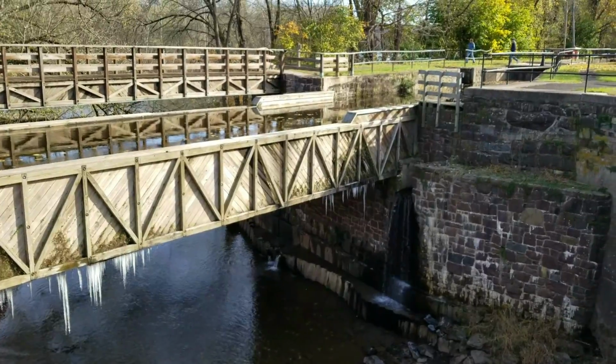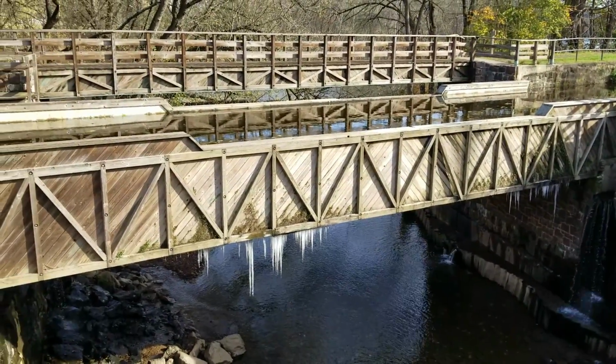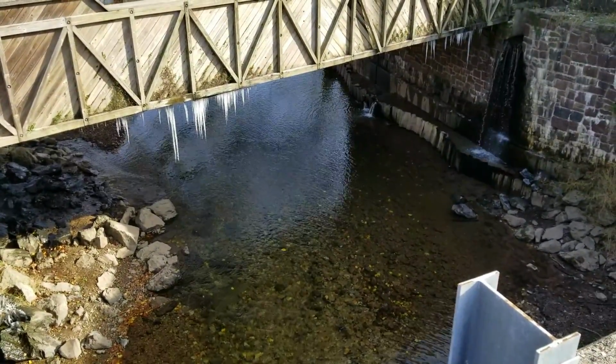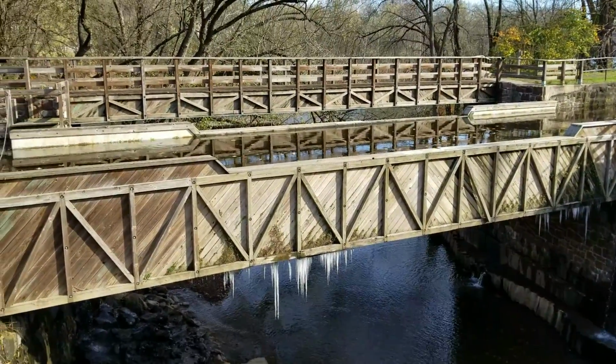Just want to show this to you really quick. It's a canal here that's suspended by a bridge going over another creek. I never saw that before.